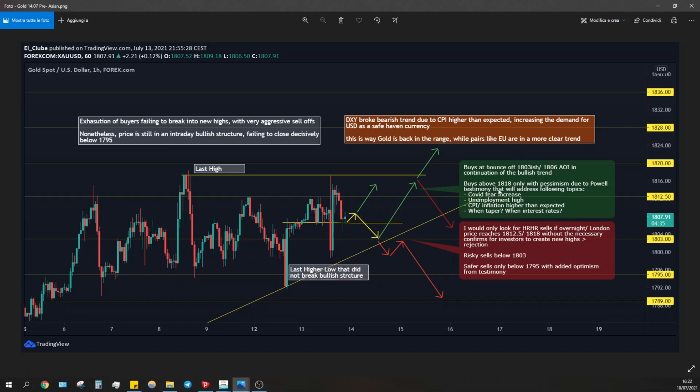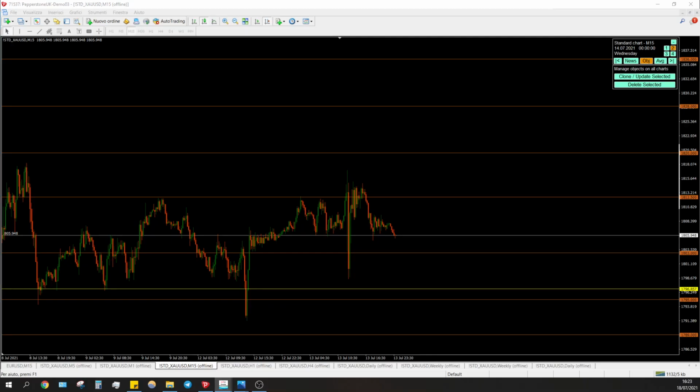So we spotted that 1806 has been a nice area all through the weeks. We see how it acted as a resistance, and then a support. So we want to see if we have a bounce from this area to continue up, or a further pullback to 1803 to continue up. Still there are no confirms to sell gold. Today we have the testimony, of course, addressing the COVID, unemployment, CPI, taper, interest rates, etc.